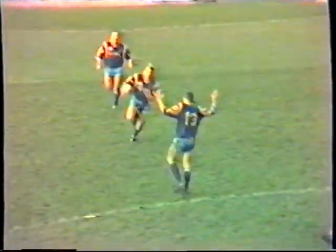Hook, Shuttleworth, Gilbert. Chance for Anthony Edwards. Edwards can't get the pass away, almost into touch. Held just on the far touchline. And Gilbert almost tackles. That's a good take. It's a good tackle though on Rose, just outside his own 22. Very good tackle.